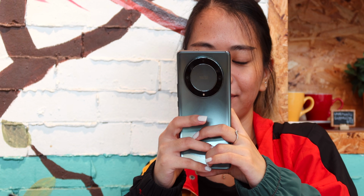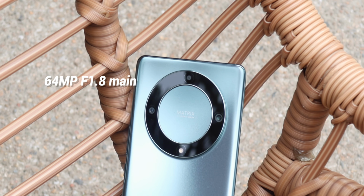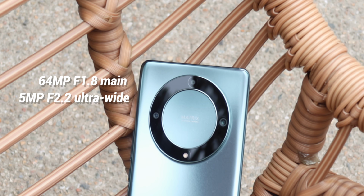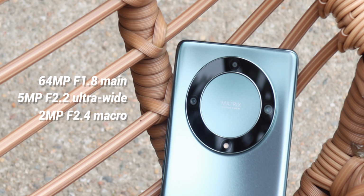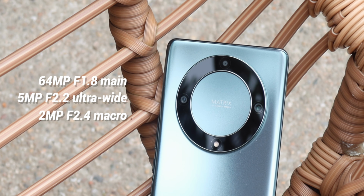When it comes to cameras, the Honor X9a 5G is composed of a 64MP main camera offering an f1.8 aperture size, a 5MP wide-angle lens with f2.2 aperture, and a 2MP macro shooter offering an f2.4 aperture size. We took it for a spin and here are some samples for you guys.